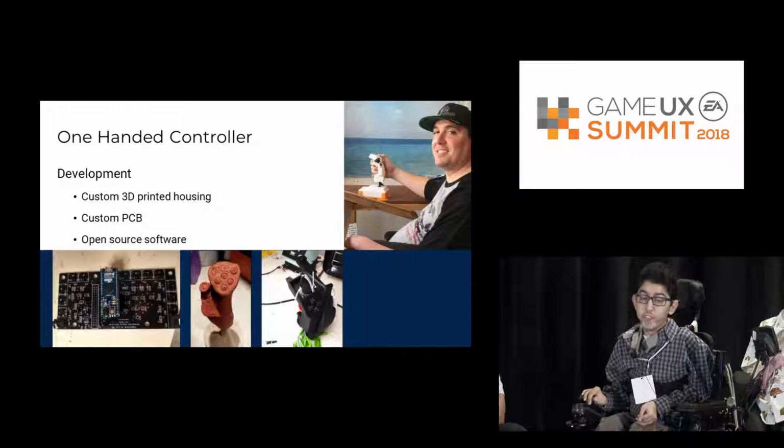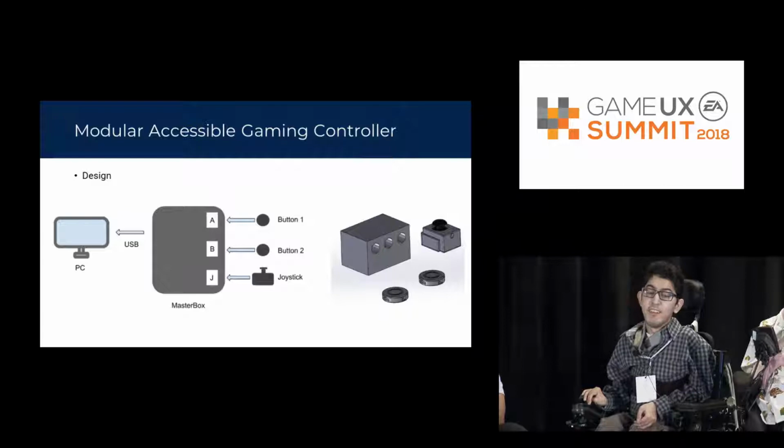Next slide. The second project was the modular accessible controller for Kayleen, who has a limited range of motion in her hands. So the team came up with this design, which involves an elbow joystick and two force sensing buttons.